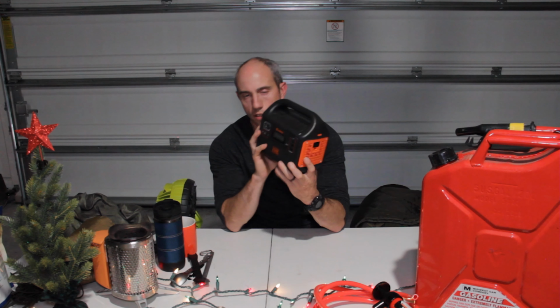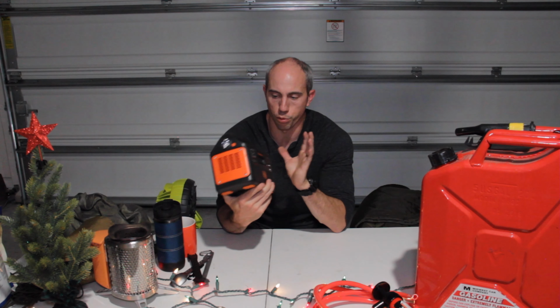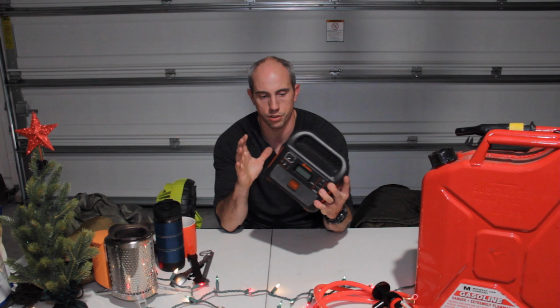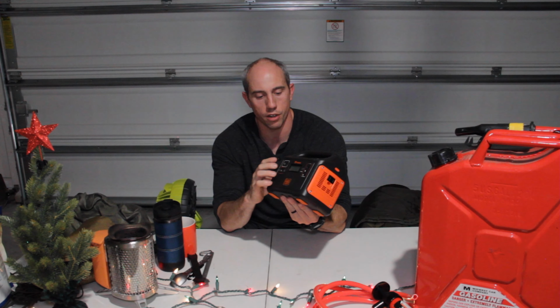This is a Jackery 160. It's the smallest one they make, and I think they make all the way up to 1500. All of them will support solar panels to get charged, or you can charge it with the included power cable. So this guy's great for what we use it for.